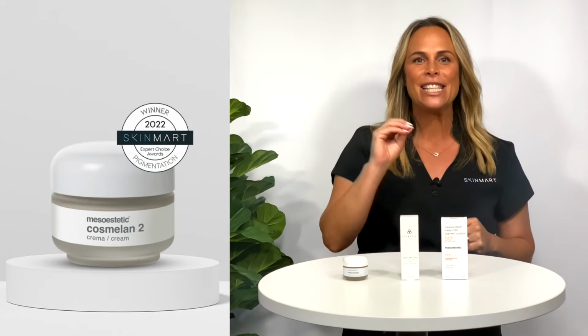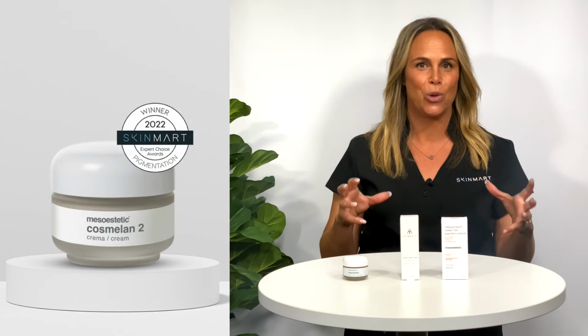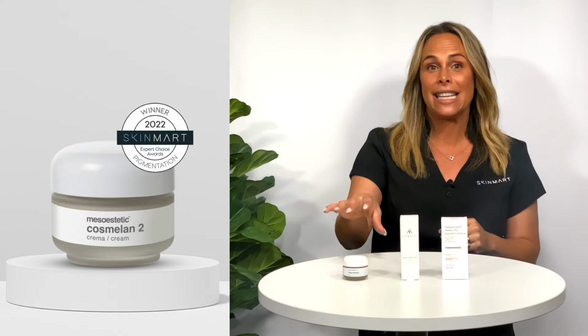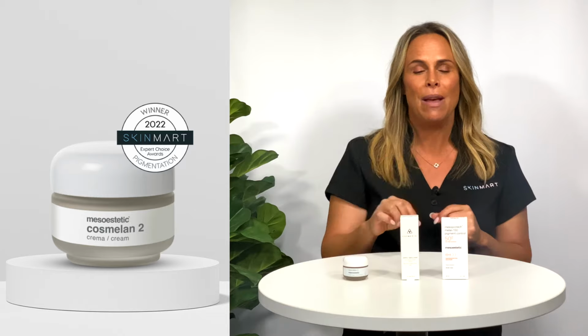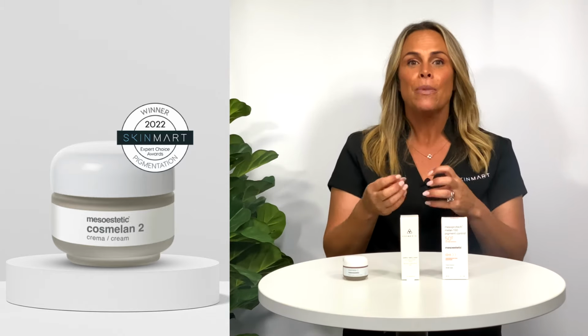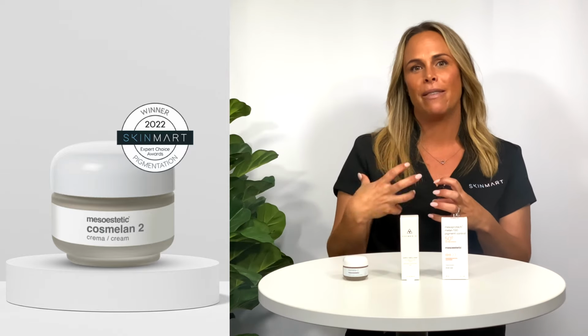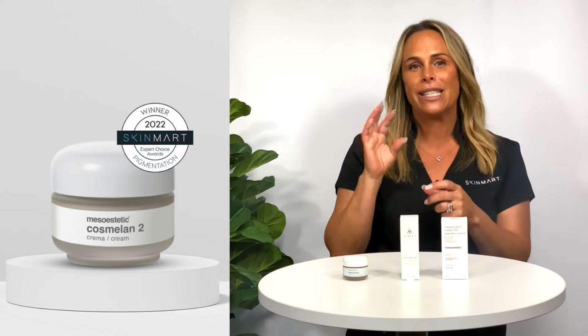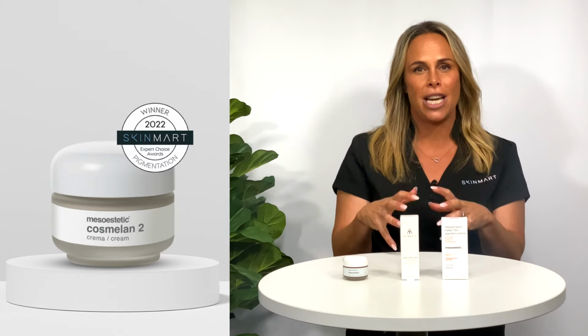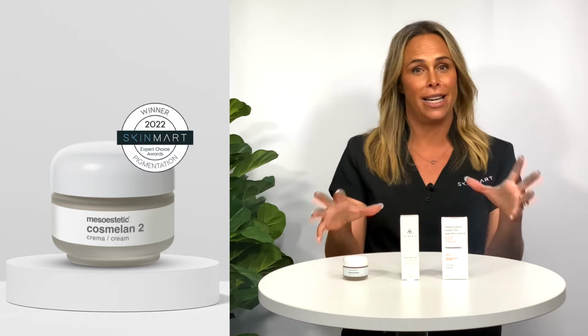As pigmentation concerns are so difficult to treat, it was hardly any surprise that Cosmelan 2 Cream is the winner of the 2022 Expert Choice Awards for us here at Skinmart. The Cosmelan 2 Cream is a depigmenting topical cream that has an intensive corrective action on skin's hyperpigmentation to inhibit and control the appearance of new and dark spots. And it was selected as the winner because the results that have been achieved so far are really quite extraordinary.